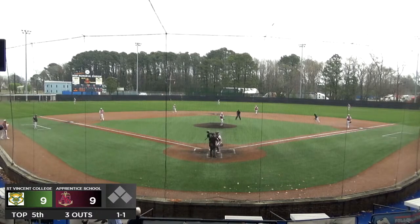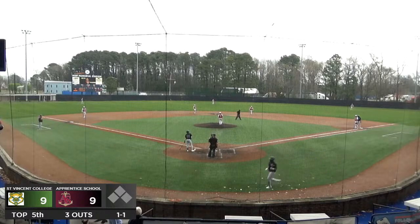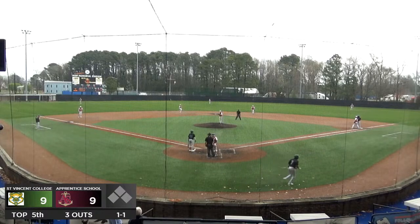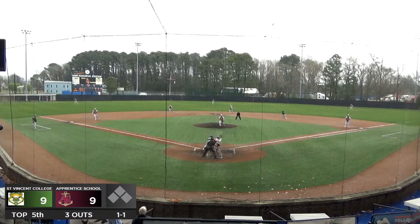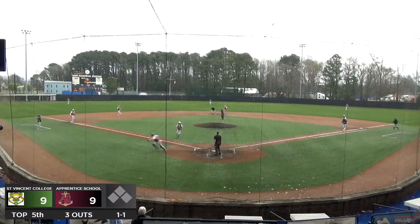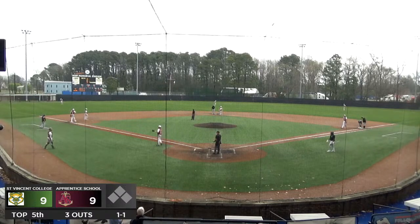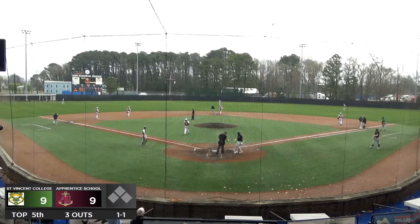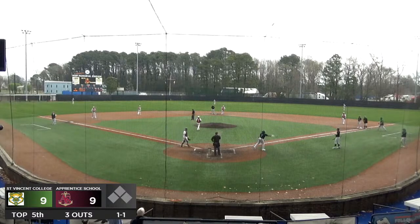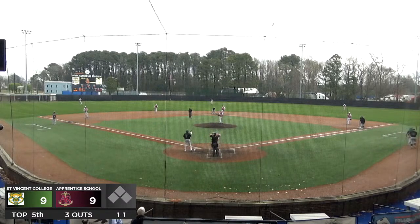Pitch was high. But Lane fouled it off to stay alive. 1-2 pitch. Runner goes. Swung and missed, but the ball hit the front of the plate. So that'll bring up the DH, number 7, Jayshon Taylor.